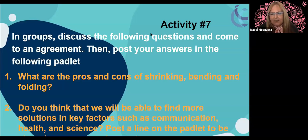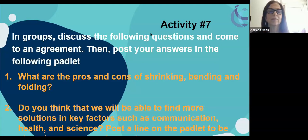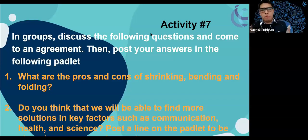You are going to go to a link that is on the chat box. Grace is posting the link. It's a Padlet. This is another tool where you have to post your answer. So click, open, and type. We will do it individually. We had planned to do it in groups, but we will do it individually due to time constraints.